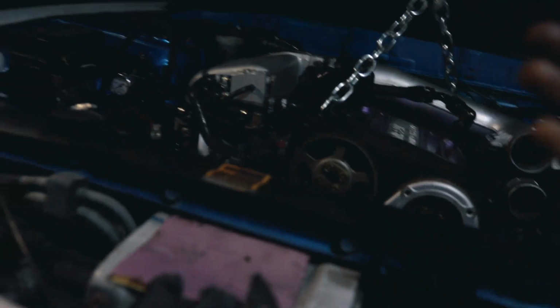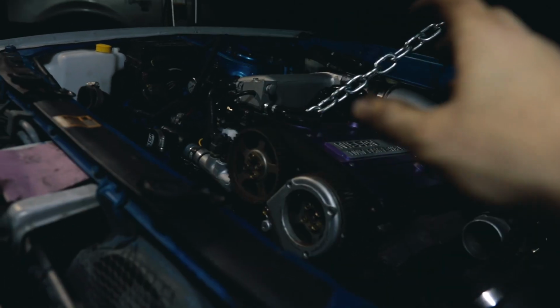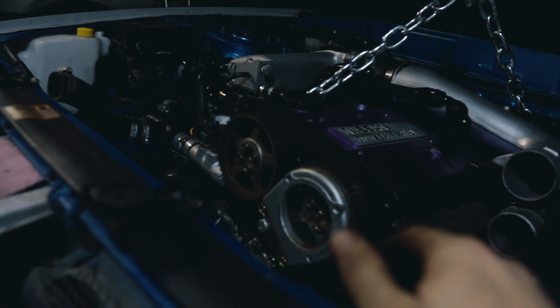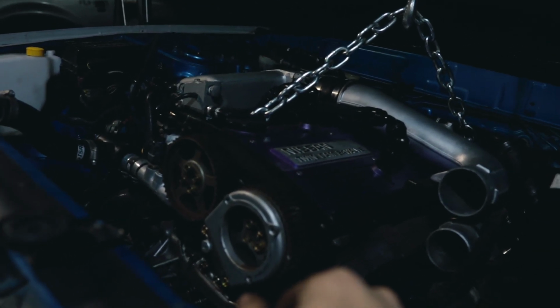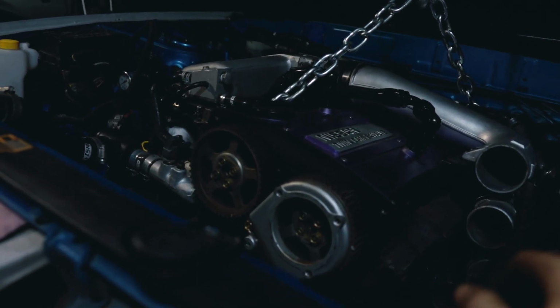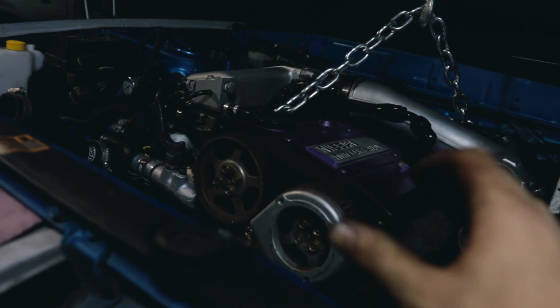And then once that's done, once we put everything back together, I have to do a leak down test because I have to make sure that with the timing being off, they were both off by one tooth, the valves and pistons didn't touch and bend my valves. So we'll have to do a leak down test once everything is back together. So that'll be the last thing that we do. And if it passes the leak down test, then the motor should be solid.